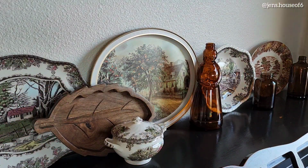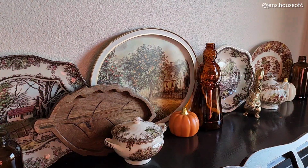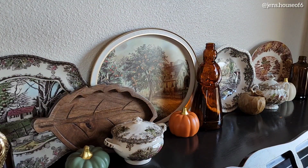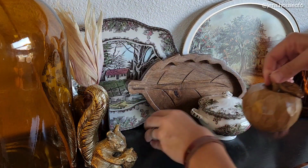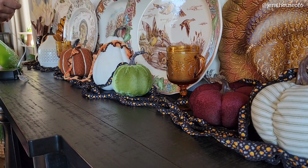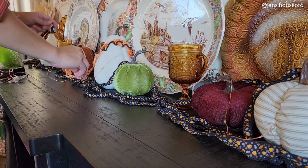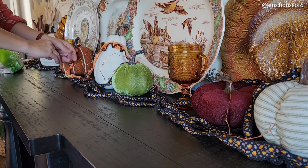A large percentage, I would say 90% plus of my fall decor is thrifted, and if it's not thrifted, then I got it on major sale after the season. I don't like to pay full price. You've probably figured that out by now. So every year when I get everything out, I usually get rid of a few things that I'm just not loving anymore. And then I may or may not add one or two pieces that I see in the store that I just love. But again, it's always on sale.